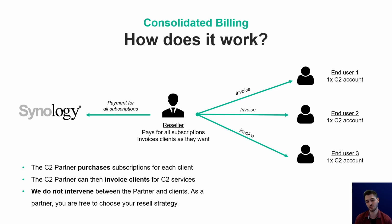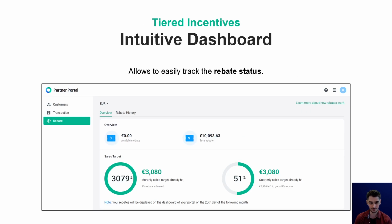Whether you want to offer a standard pricing model, bundle services together, or create custom packages for your clients, the choice is fully yours. And finally, as a Synology C2 partner, you can take advantage of our tiered incentives and rebates based on your sales through the MSP portal. The Rebates tab in the MSP portal provides a detailed view of your rebate status, including the percentage of your target that has been achieved, the total rebates received, and the current available rebates.